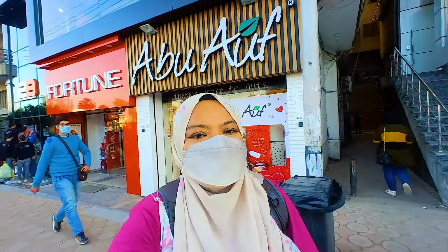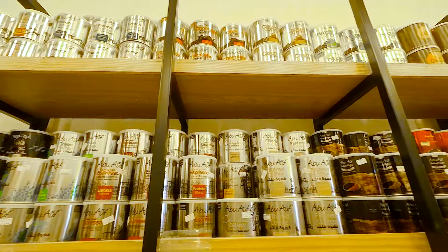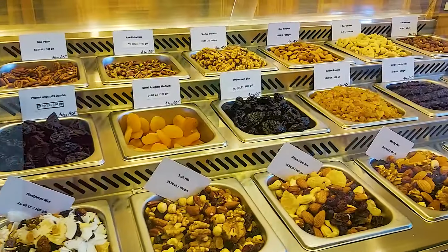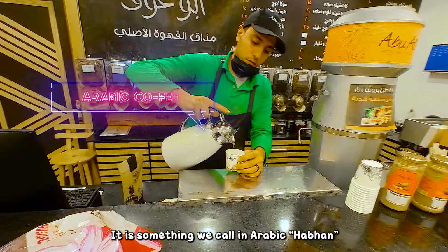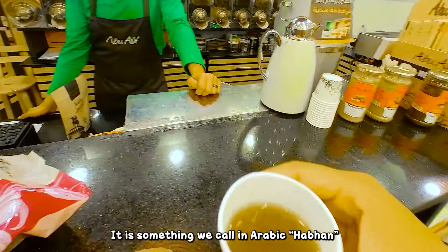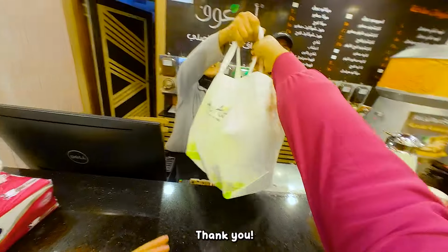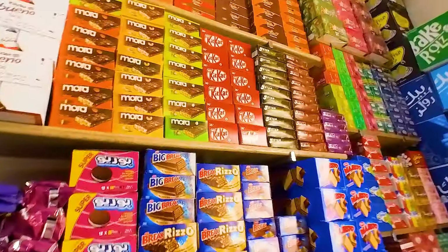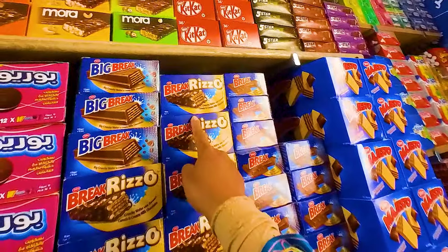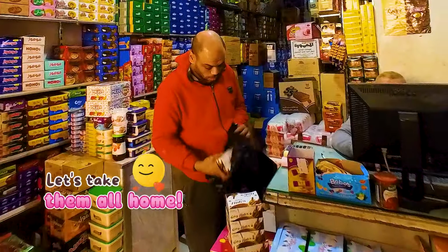Just now I did my shopping at Abu Al, which is a premium brand for nuts, tea and drinks. It was something we call the strong taste of spice. All of this. Wah, this one we didn't buy the other day. And how can we say no to these dangerously delicious chocolate bars at a crazy good price?